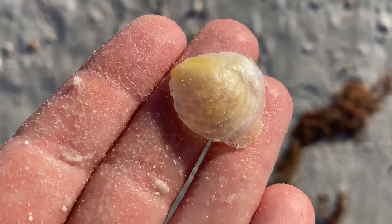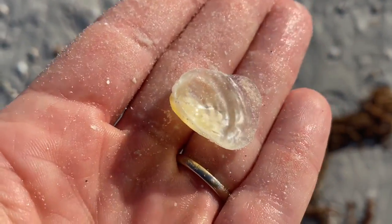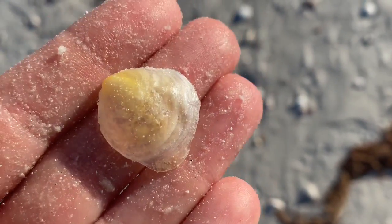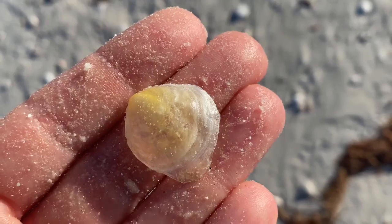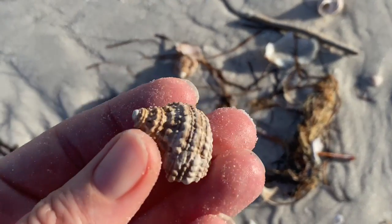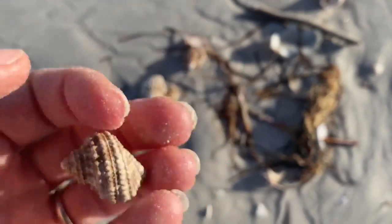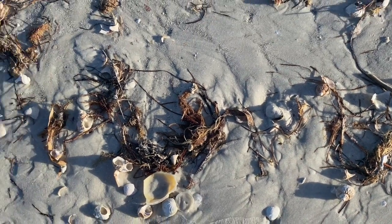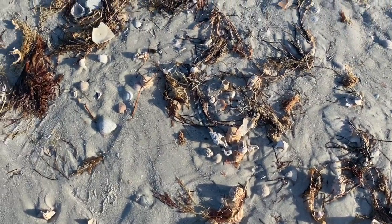Here we have a jingle. I like to look at the opposite side because this shell, like the moon shell and the shark eye, this is a jingle or a baby's foot. So it's got a little baby's foot marking on the back. And I will not show you every single turban I pick up. I promise. I'll try to reserve it for just the ones that I find particularly awesome.